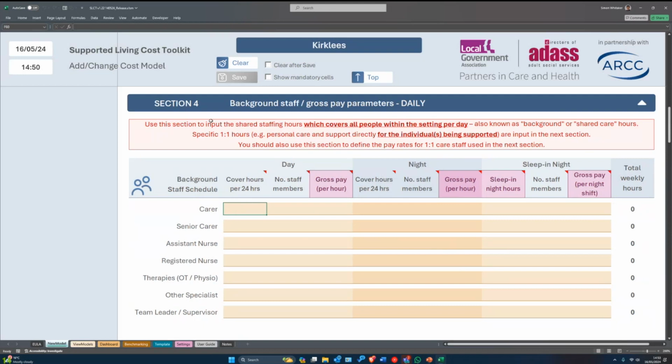So up here it tells us that the shared staffing hours here cover all people within the setting per day. Also known as background and shared care hours, core hours as well, as someone added. Specific one-to-one hours, i.e. personal care and support directly for the individuals being supported, are input in the next section. So don't put anything in here that forms part of that support plan for a person when you're building up their one-to-one support. You can do that in the next section. But what you do need to do in this section is define the pay rates for all of the staff.